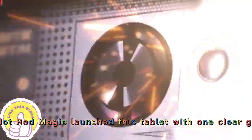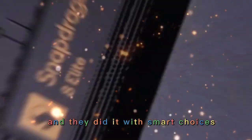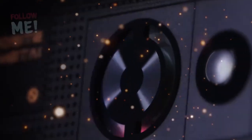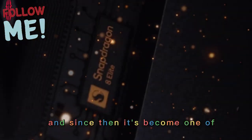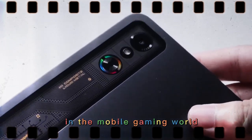Red Magic launched this tablet with one clear goal: dominant mobile gaming. And they did it with smart choices, powerful specs, and features focused on speed. The Astra tablet was officially released in July 2025. And since then, it's become one of the most talked about tablets in the mobile gaming world.